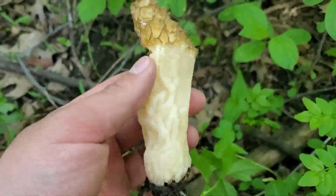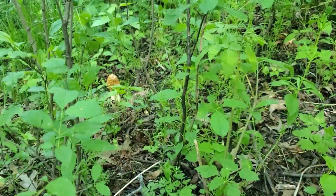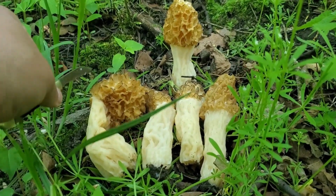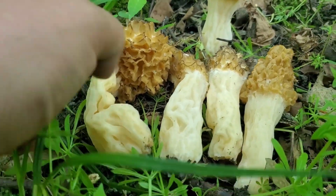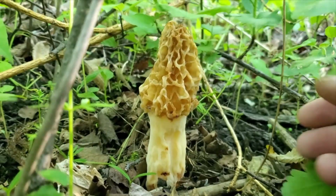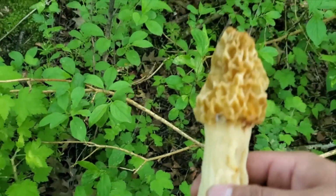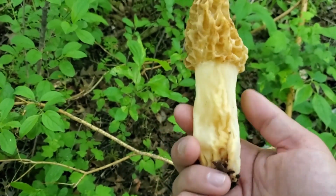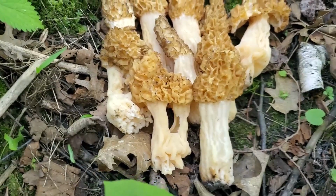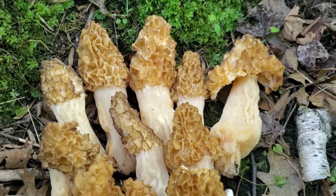Wow, look at that. Little one right there. So after a few days without rain and pretty hot temperatures, this guy got so big that its top molded over. But this is still a good mushroom. So this is what you get when you let them grow for another week. Absolutely worth it.